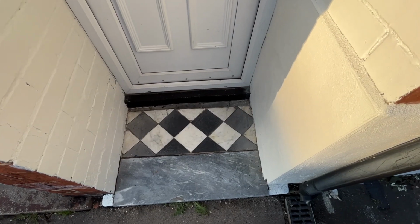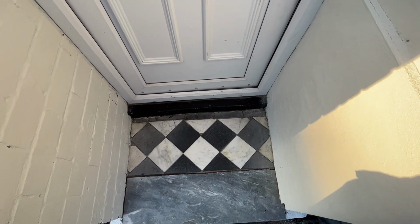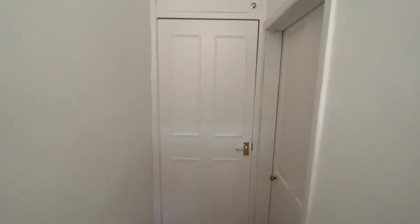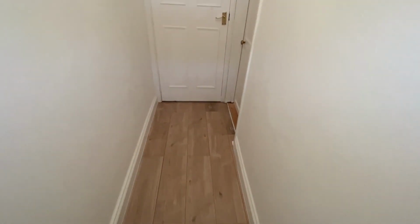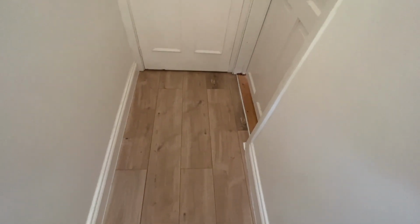So we'll start at the front step. I really like the front step. It's got the original marble and tiles, and I've recently painted the inside of the door. This is the hallway. Now, it's almost 7 o'clock at night, and this is still how light it is without any lights on. So we've got the fan light above the door, the fan light in the door, and then a little step and the oak effect laminate flooring. It's a cool toned oak, and it's called Gladstone Natural from B&Q.